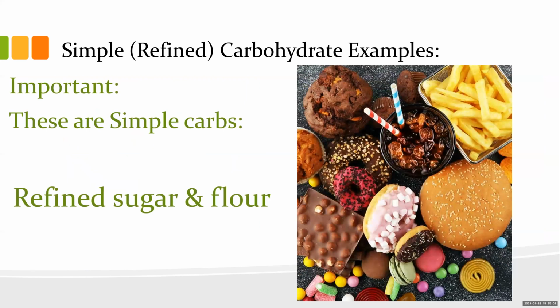So a simple refined carbohydrate is exactly what it means, being simple. It burns super quick. It burns very simply. And that's your refined sugar and flours. So that's all the foods that you should be eating right now. We want to kind of break you away from that.